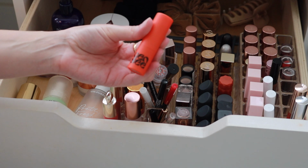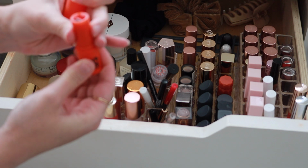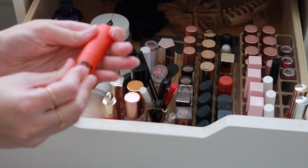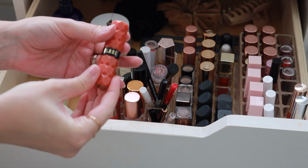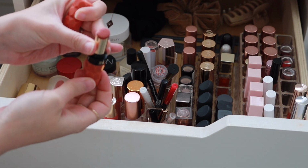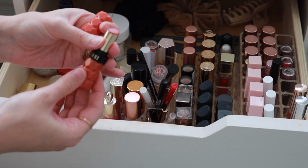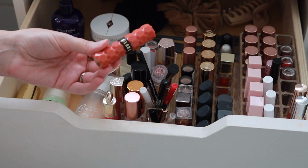This Gen C lip product that I got in PR a while ago, I don't even know if I've used this. I might have swatched it, but it's just a nude lipstick. Again, I don't think I've ever worn this, but maybe one of my nieces will use it. This Milani sheer kind of glossy lip product is really pretty, but this shade I never reach for, unfortunately. It's in the shade, I think, called Lustful, and it's kind of like a more corally peachy nude, and it's just not super flattering on me personally, and it's still pretty new. I don't think this is gonna get used in my drawer.